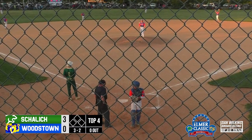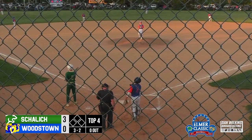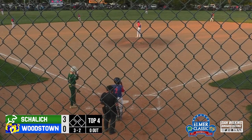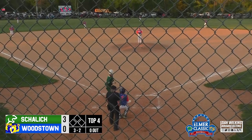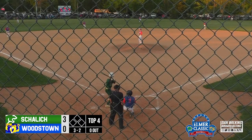We talk about high school fields a lot, but what really doesn't get talked about is how unstandardized high school fields are. For example, Gloucester Catholic. If you've ever played at Gloucester Catholic, it's 467 feet to center field with no fence. They don't have any temporary fencing.